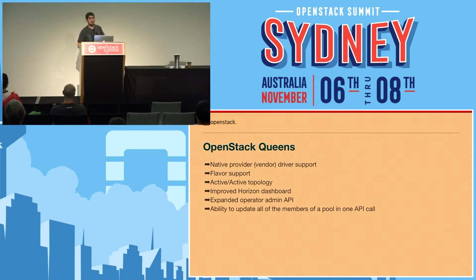So moving on to Queens. We actually have some pretty good goals for Queens this time. We're looking to finally get our provider support natively. Right now, if you're using F5 or A10 or VMware or Radware or whatever appliance, those are plugins to Neutron LBaaS. Octavia doesn't yet support doing that natively, so if you're running those, you still have to run Neutron LBaaS. But hopefully by the end of Queens, we'll have support for those vendor drivers, so you can run Octavia, use the V2 API through Octavia, and have it provision you stuff through the appliances.